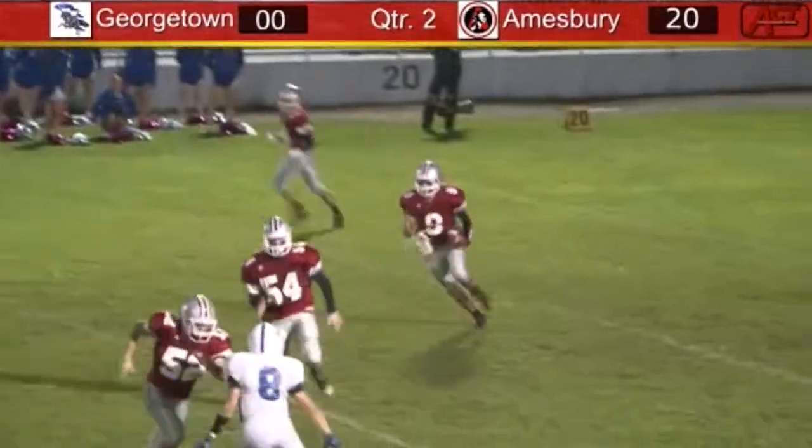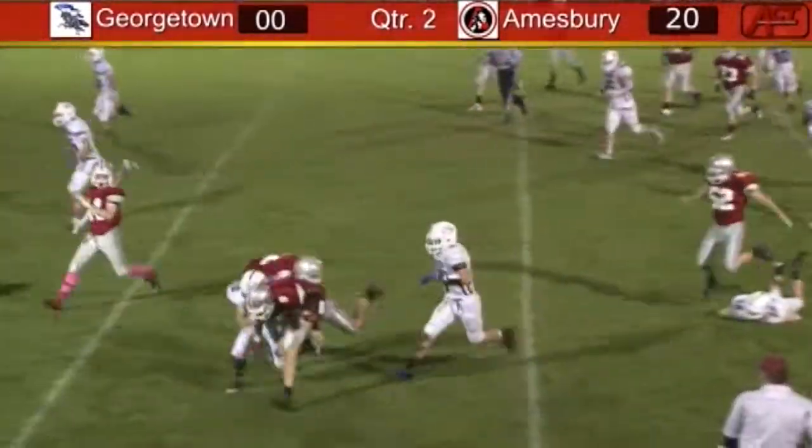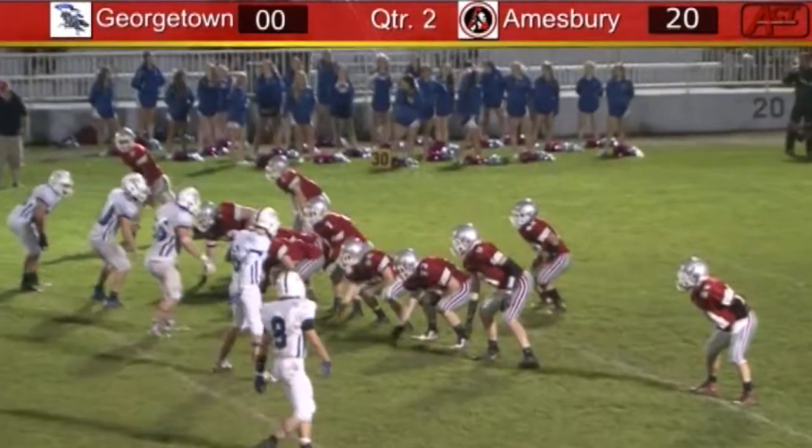Back this time to Scanlon, coming around the left end. He's got some blockers in front of him. Scanlon making a good move.